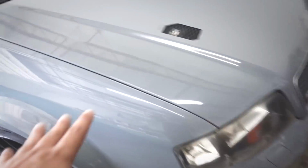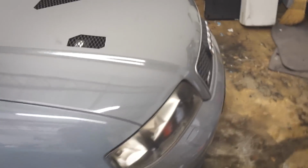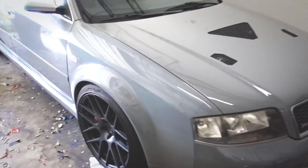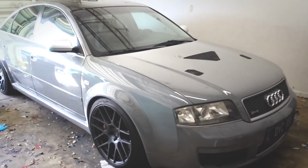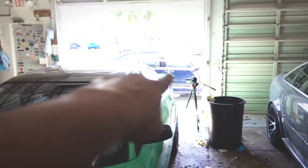So this is an Audi RS6, and I always loved these cars. I actually had an Audi 2.7T A6, and I always imagined that my car would somehow look like this, even though it never did. That is freaking sweet. Okay, back to that.